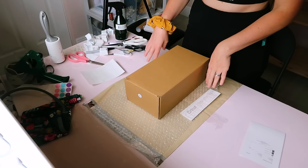The order I'm packing today is for Laura, and she got the cream floral bouquet tumbler, and she also got two of our vinyl decals.